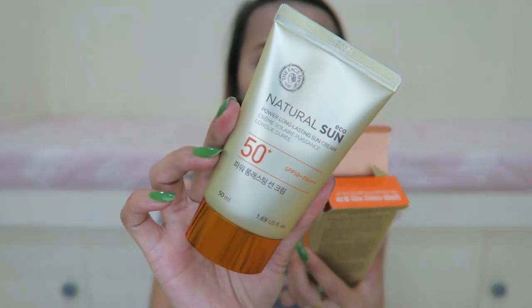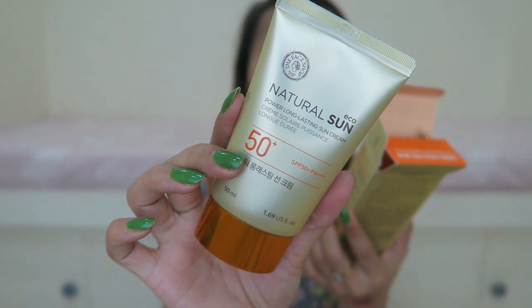This is from The Face Shop. Ito yung Eco Natural Sun Power Long Lasting Sun Cream. Meron siyang SPF 50+, PA Triple Plus. Diyos ko lord, ang daming plus. Sana hindi siya sticky sa mukha.